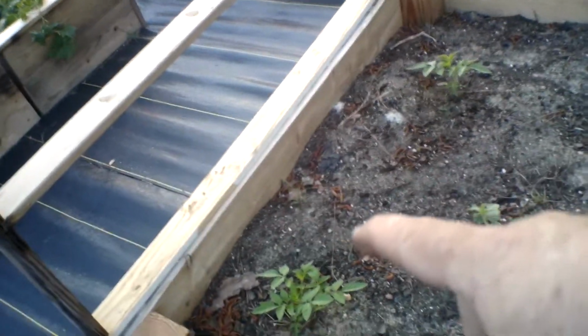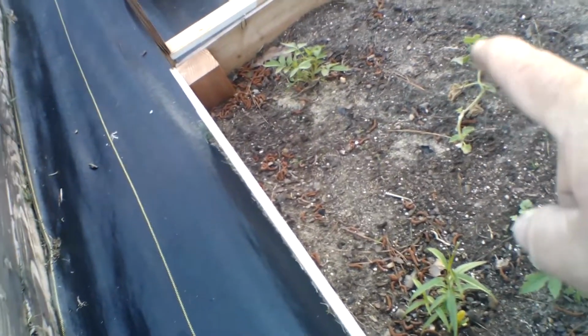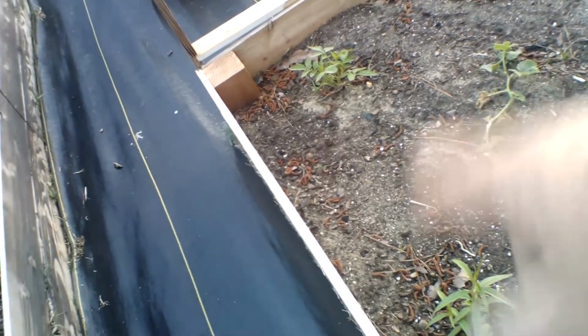Let's see, let's go this way. Here's my other box of cantaloupes in the center. And we got our tomatoes here. These are our San Marzanos. There's my peach tree that's growing up. We're going to probably pull that guy out. Like I said, when I get it about 12 inches tall, I'm going to dig all that dirt out and pluck that guy out and put it into a pot.